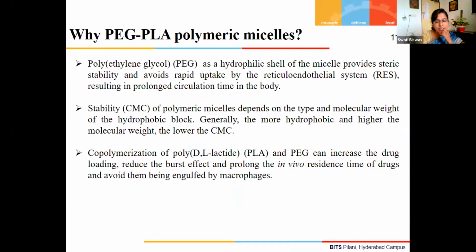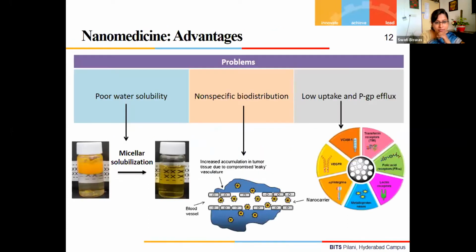Now, in our initial studies, we used PEG-PLA as the polymeric micelles. What will this basically do? It will actually increase the solubility. Previously, if there is poor solubility of any material, using micelles will cause solubilization. You can see here that in this vial there is no solubility of curcumin. But if you add the micelles and check, it completely solubilizes the curcumin. So you can see how it is enhancing the solubility.